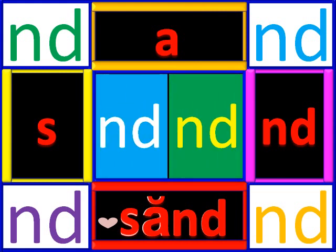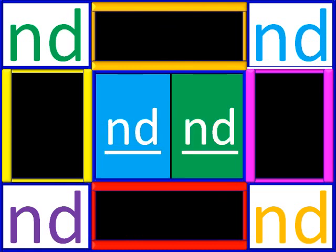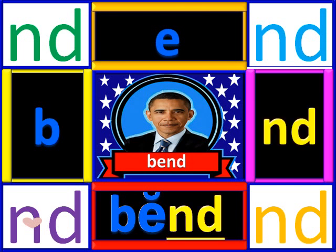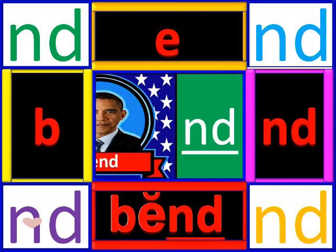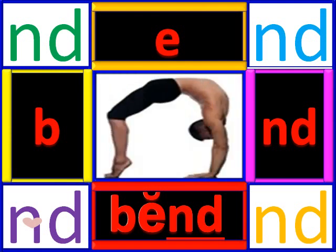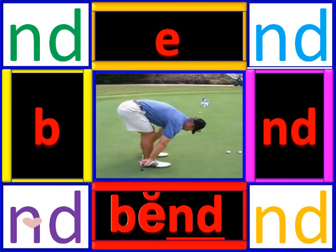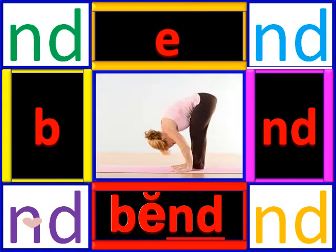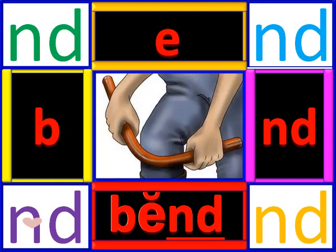And bend. Bend. The man bends over backwards. The man bends down to pick up a golf ball. The lady bends over, puts her hands behind her. The lady bends down and touches her toes. The man bends the pipe.